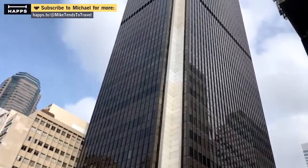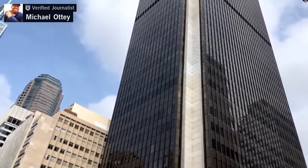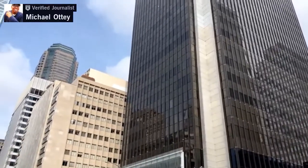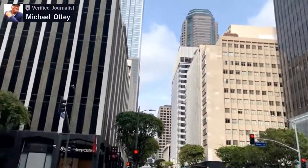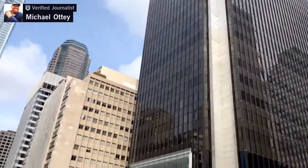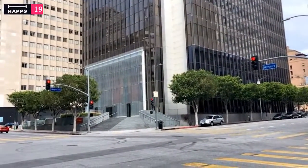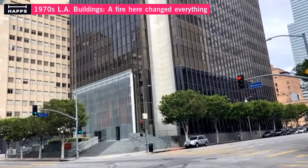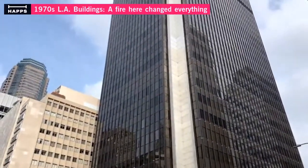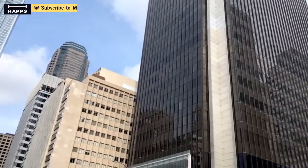So when this building was completed in 1973, it was the tallest building in the world outside of Chicago and New York. So Chicago and New York had the tallest buildings, but this was the tallest outside of New York and Chicago.